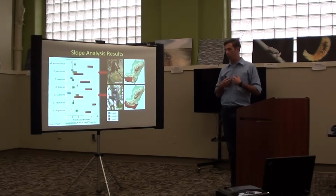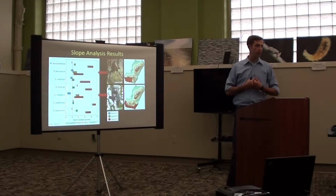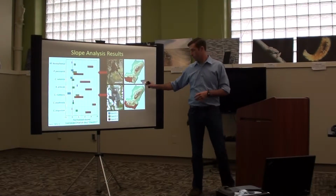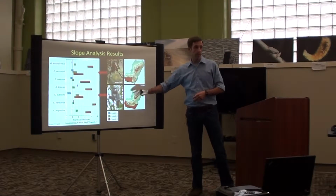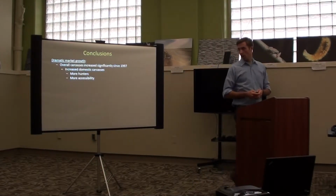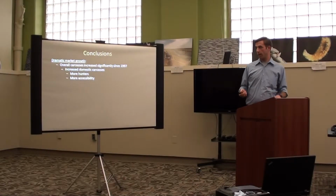So we believe that that's a little glimmer of hope, that they haven't really started to overexploit those furthest areas, just on the southern end of the island, because there's no roads here. I never mentioned that, but there's no roads. So just conclusions about that.